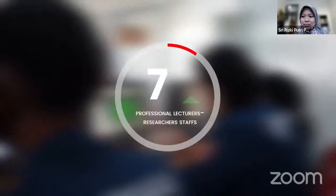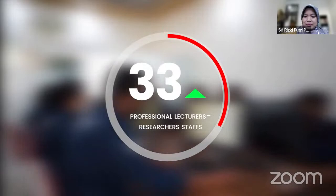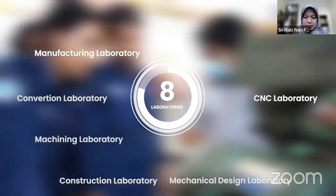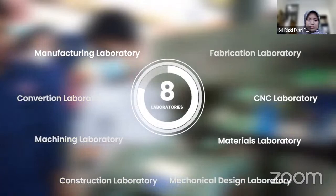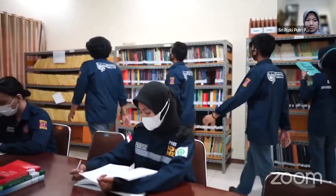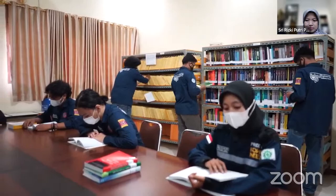Currently, MEVE has 33 professional lecturers, researchers, and staff with various expertise, assisted by 2 administrative staff and 6 professional technicians. As facilities, MEVE has 8 laboratories with qualified equipment, staff offices, comfortable classrooms, a library with a collection of reference books and scientific journals, a student association office, a cafeteria, and a student lounge with a comfortable green garden, and others.